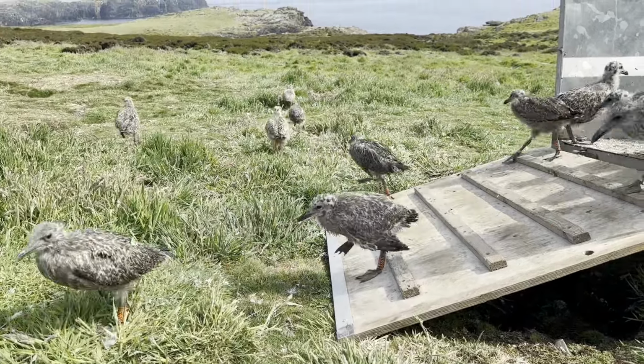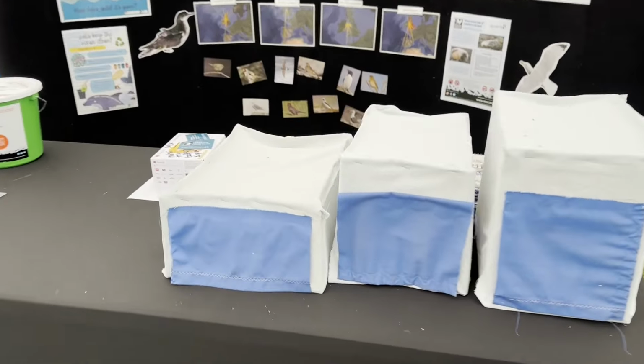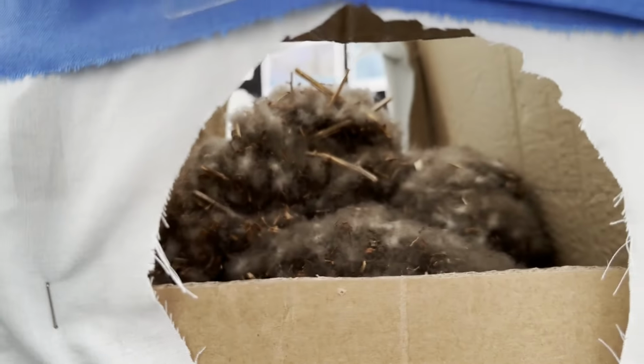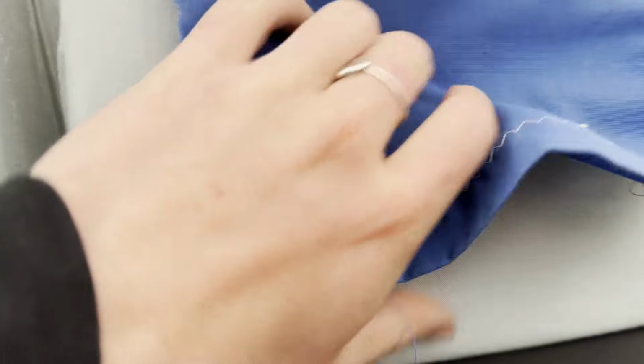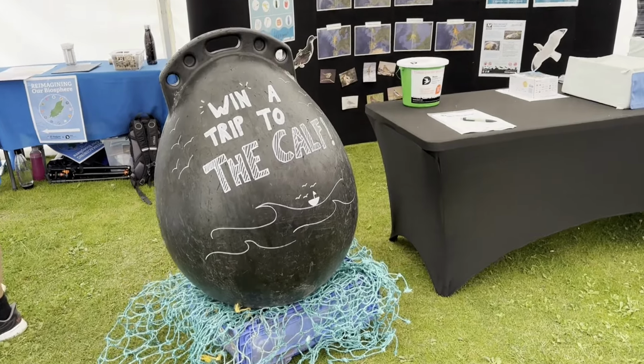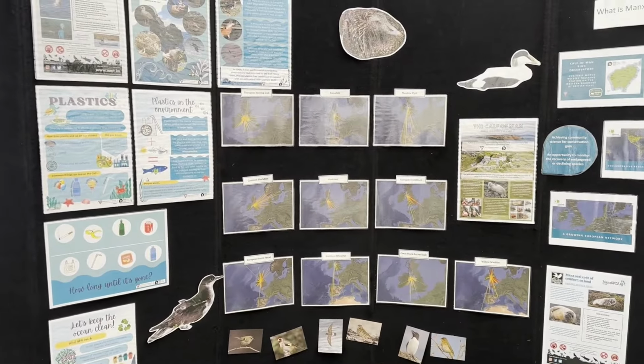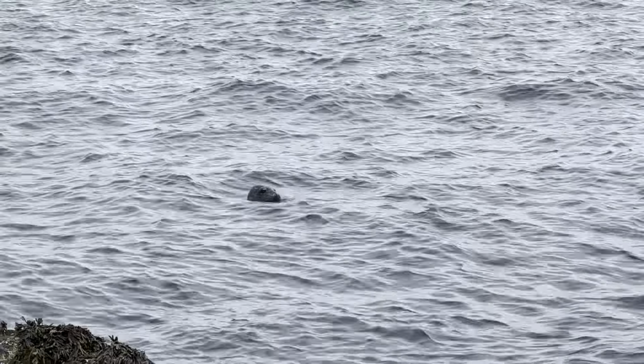And finally, myself and Aaron represented the Calf of Man at the Festival of the Sea, a marine-themed event targeted at families on the Isle of Man to raise awareness about our marine environment. We had these sensory boxes filled with items from the Calf, like these nests, sea glass and mermaid's purses, and you could also win a trip to the Calf by guessing the weight of this boy, and we have our winner, so we look forward to hosting them on the Calf.